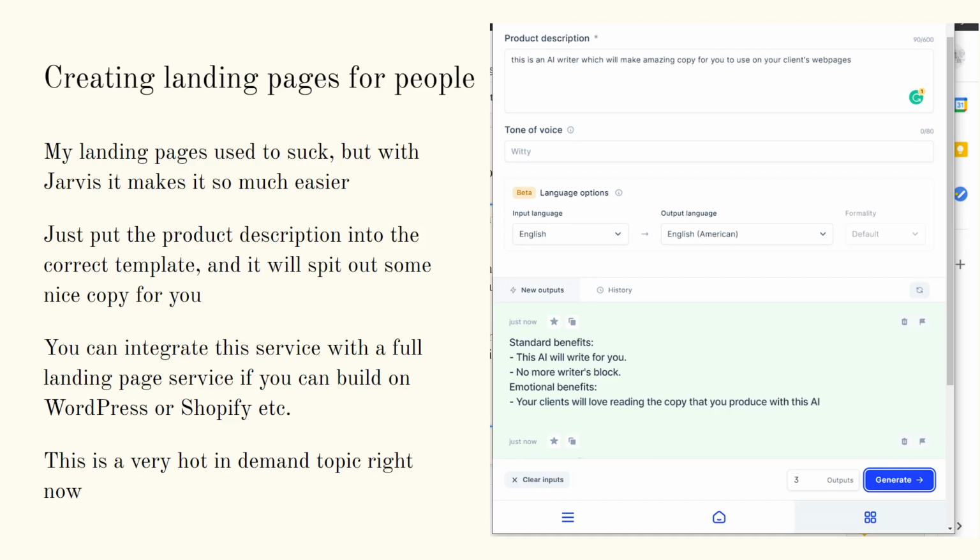This is a really interesting one. I actually got a job doing this yesterday. I have used Elementor a few times, and someone asked me for the text for a landing page, and I offered to just build the whole landing page on Elementor. I've never built a landing page before, but it's something that you can learn. It's something I want to learn.